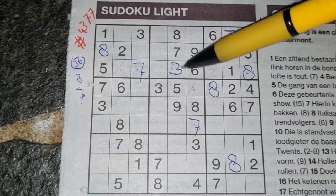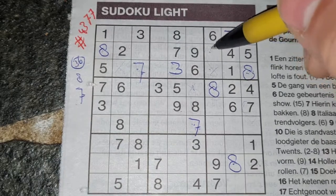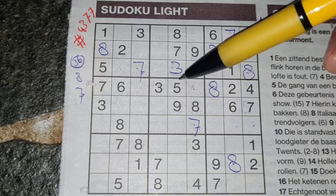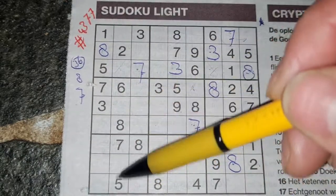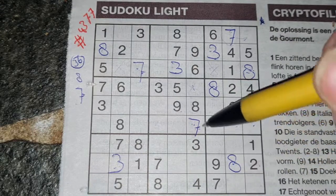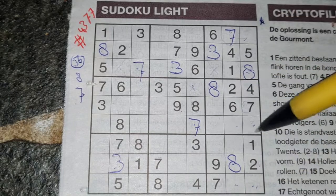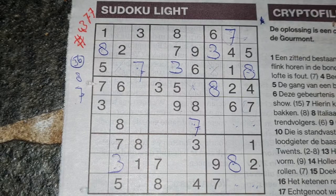3 in the first row, 3 in the third row. So the row between, the second row, the only place left for the 3 should be there. 3 in the third column, 3 in the first column. So the column between, the second column, the only place left for the 3 should be there. Now I cannot continue with the 3, I believe. I need more information. Need to wait. How about the number?